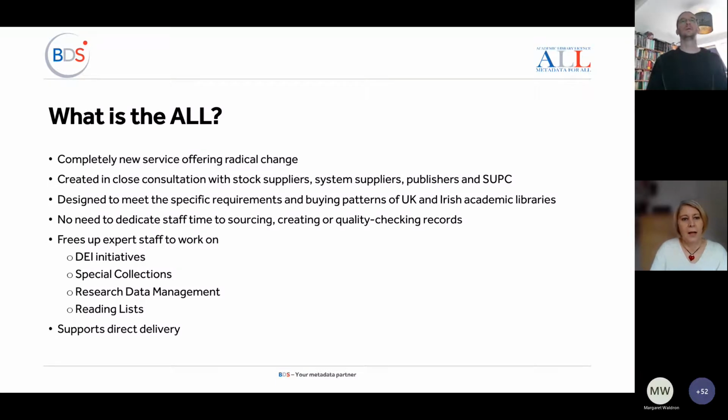And the other benefit of using the academic library license is that it will support direct delivery to campus, which I know Jenny's going to touch on in her section.